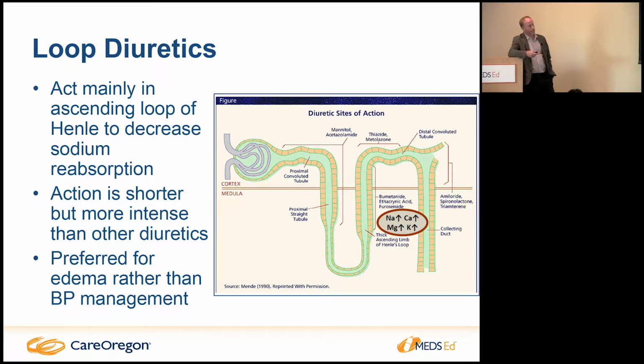Loop diuretics work in the loop of Henle, which is earlier in the diuretics' action in the kidneys, and essentially their action is shorter and more intense. You have patients who are really complaining about urinating all the time. Loop diuretics are really used in heart failure management of lower extremity edema, not really for blood pressure management for the majority of patients, unless they do have kidney disease, in which case sometimes we do use loops.